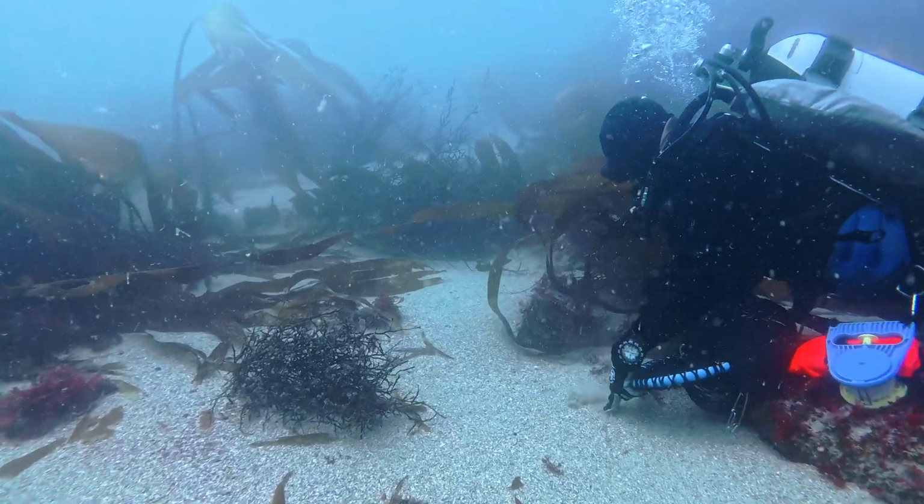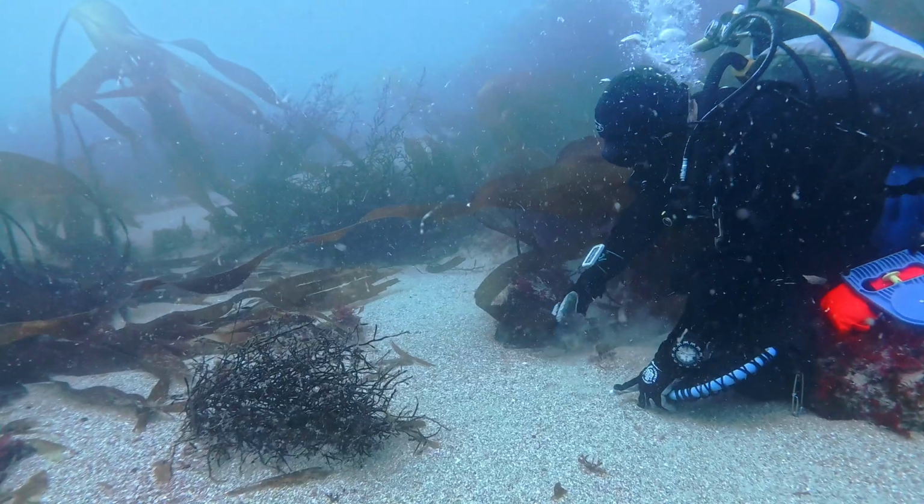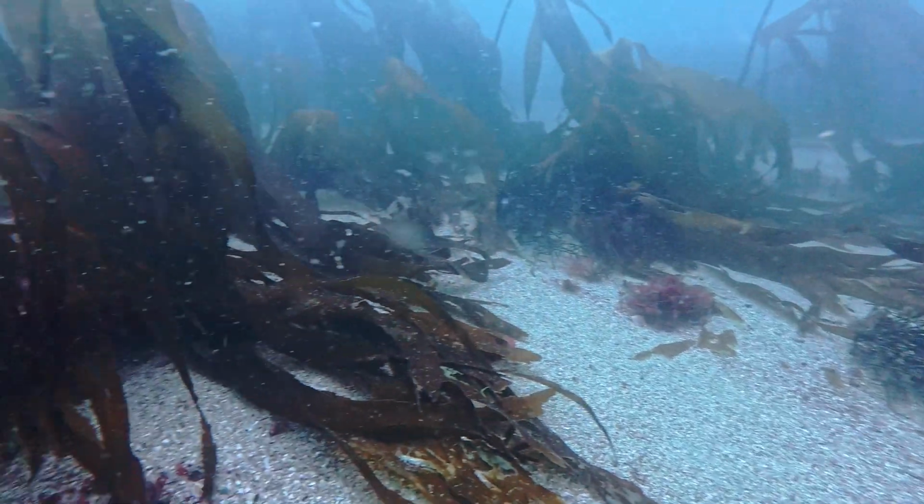We just found something. I know exactly what it is already. It's a car battery.